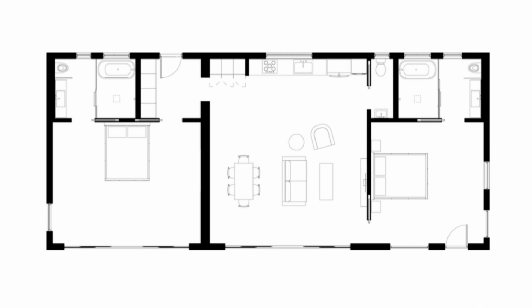Before I wrap this thing up, I am going to check in on their pricing, but keep in mind prices can and usually do change, but will be accurate at the time of posting this video. The studio is listed at $145,000, the 1 bedroom is listed at $235,000, and the 2 bedroom is listed at $325,000. Those prices don't include delivery, which will be determined by location and how far the home has to be shipped.